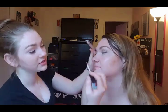Yeah. And then I want to use my lip gloss. Can I? First or after? No, after. Okay. With this one, I heard a lot of really good things about it. That's why I started using it. But you have to exfoliate the crap out of your lips, because it shows every little crack and crevice in your lips. Go, I guess.